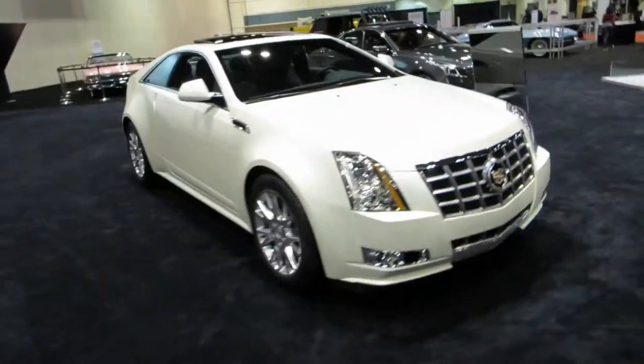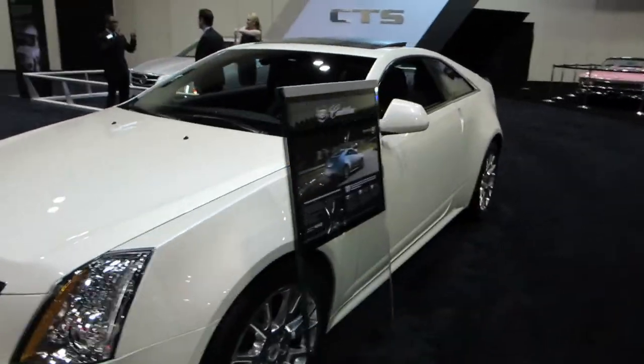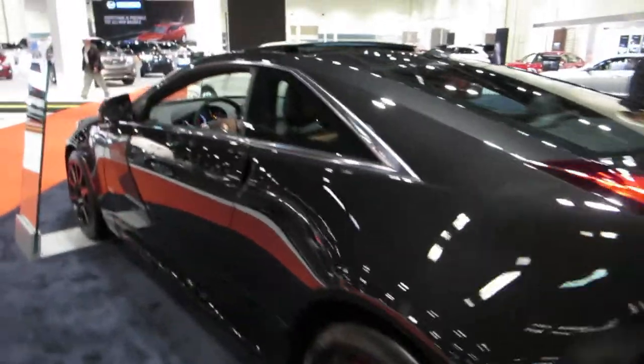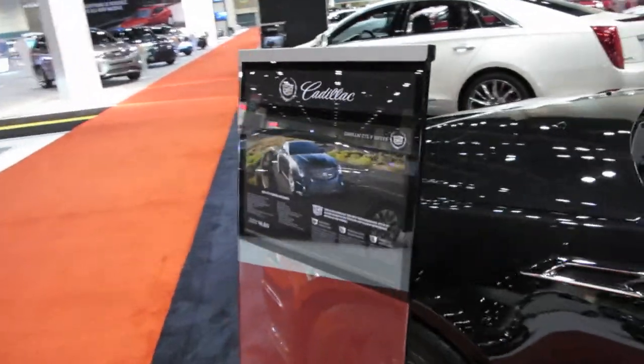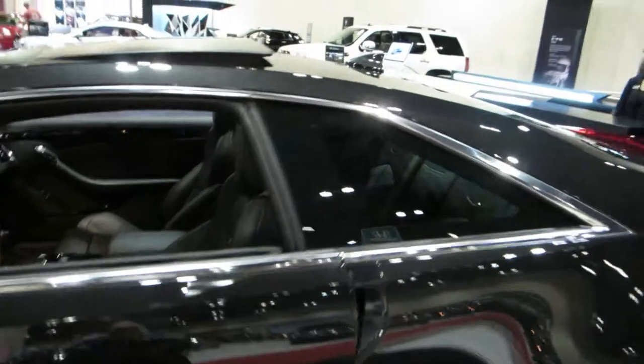Let's see if we can sneak into the CTS-V. This is the CTS Coupe. I like the coupe, looks cool, but I would definitely get the four-door version if I got one. Let's take a look at it. Mean little car. How much is this one? $65,000. This specs kind of clears. But I'd still do the four-door version if I could, had my choice.